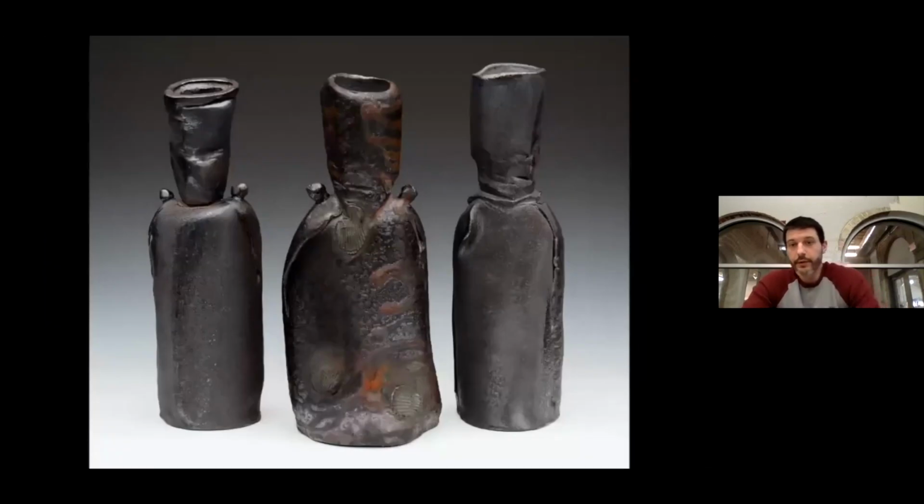So another form that I'm obsessed with making are these bottles. I always think I want to make new forms, but I always go back to making these cups and bottles and really trying to dial them in. But these are built, the body is a slab and the top is usually rolled out with a dowel or carved just like the cups.